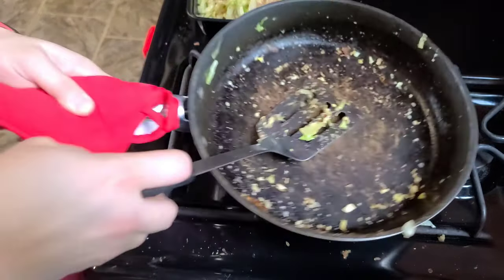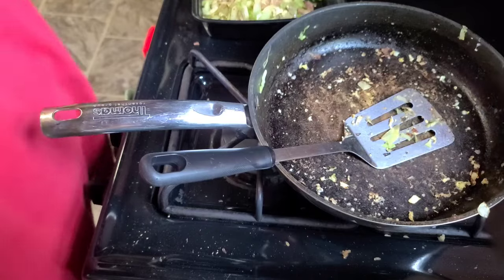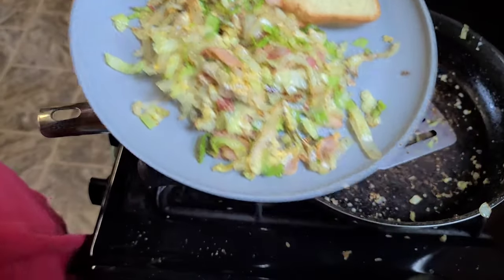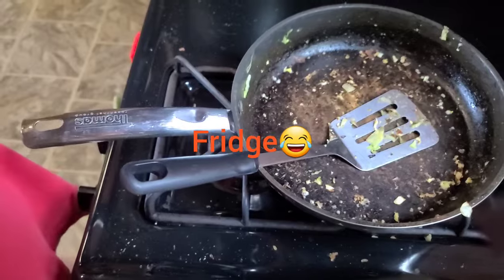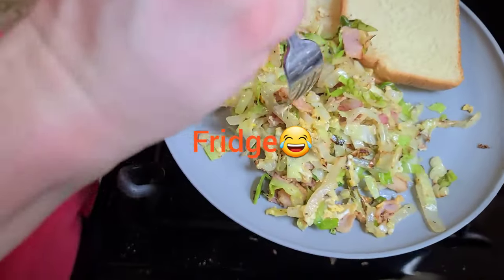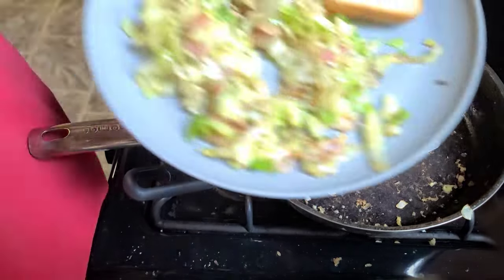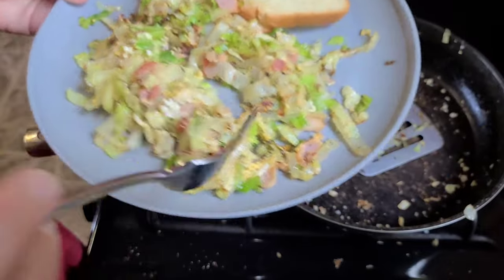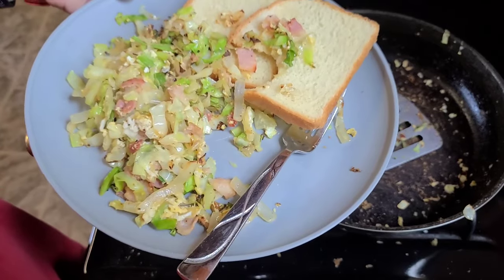All right. So here's my breakfast for today. And this is the breakfast for day two. I'm gonna let that cool before I put it into the oven. But I'm gonna try this. We got some bacon and onion and cabbage. And eggs. And then just some toast. I'm gonna go eat my breakfast.